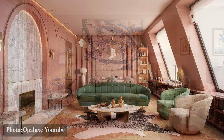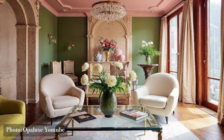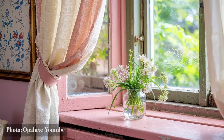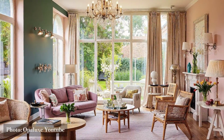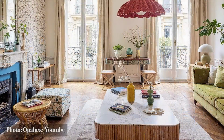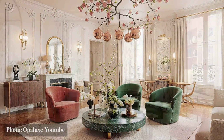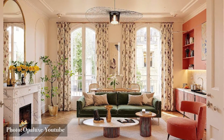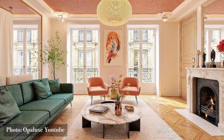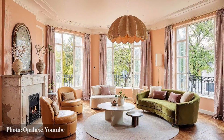Perhaps the most valuable lesson from Parisian design is patience, the willingness to acquire pieces slowly, to live with spaces before making decisions, to allow a home to evolve naturally rather than demanding immediate perfection. Start with one area that captures the qualities we've explored, perhaps a reading nook with considered lighting, a small vignette of meaningful objects, or a refreshed color story that responds to continuous renewal.